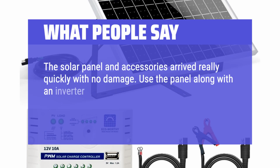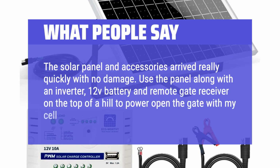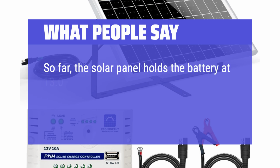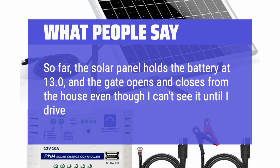Use the panel along with an inverter, 12V battery, and remote gate receiver on the top of a hill to open the gate with my cell phone using the house Wi-Fi. So far, the solar panel holds the battery at 13.0, and the gate opens and closes from the house even though I can't see it until I drive down and around the hill.